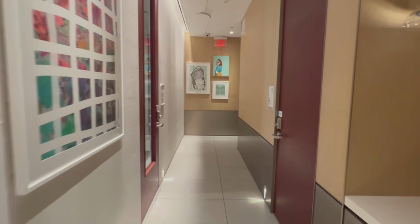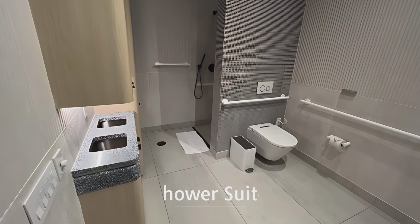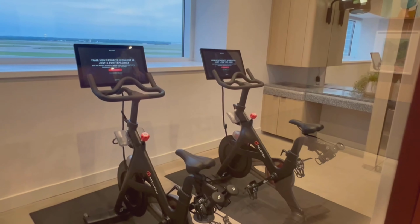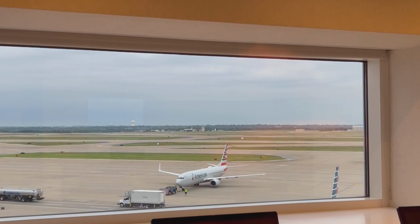There's also a shower suite available for reservation. However, with only one suite, there might be a wait time if it's occupied. Across from the shower suite, you will also find the Peloton bike room. The Peloton bike room will also require a reservation, which could be made at the front desk.